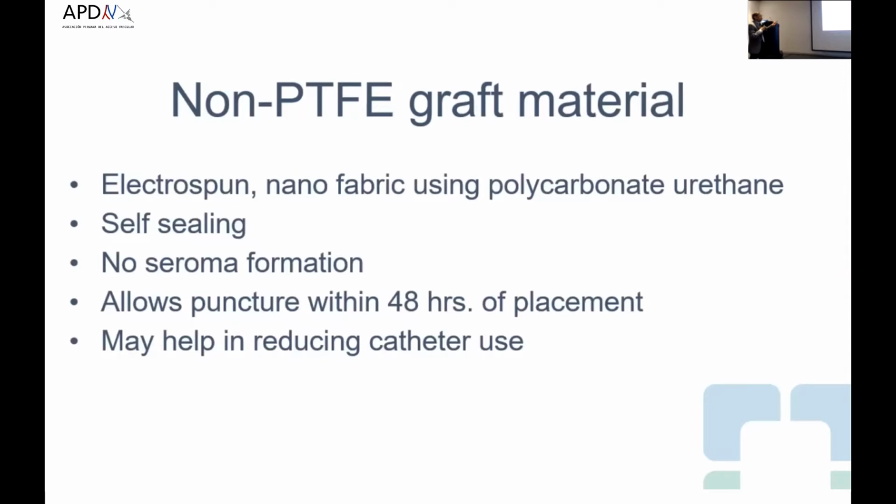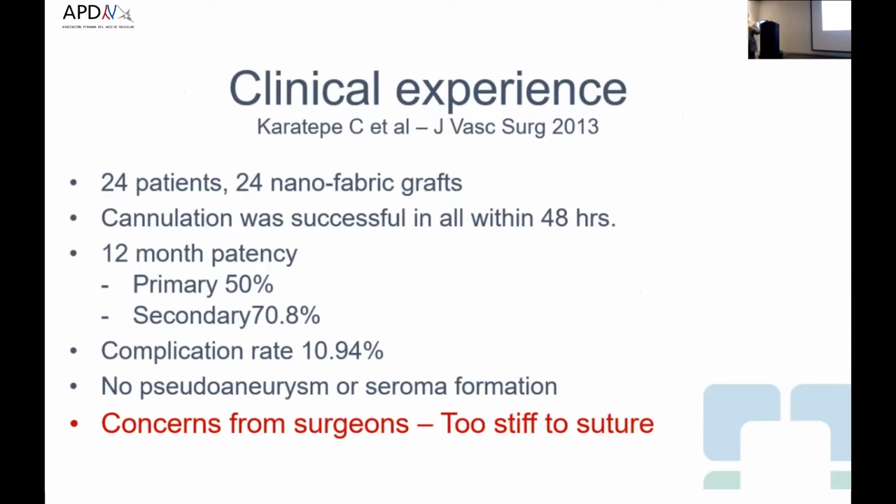So non-PTFE grafts are early cannulation grafts. These are electrospun, non-fabric polycarbonate urethane grafts, and they can be used within 24 to 48 hours of placement. They're self-sealing. But again, this is not something I think is relevant in the context here, as the total number of patients who receive grafts in Peru is very low.